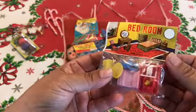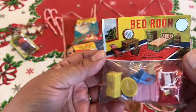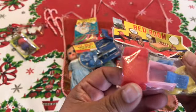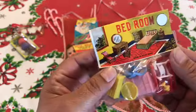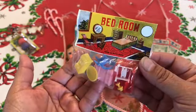The next thing I bought on eBay for my stocking is this really adorable miniature bedroom set furniture. I just really love this. It's made of plastic. Look at that tiny little bed. I just love little tiny things. This is definitely something I would have purchased as a child when I went to the dime store.